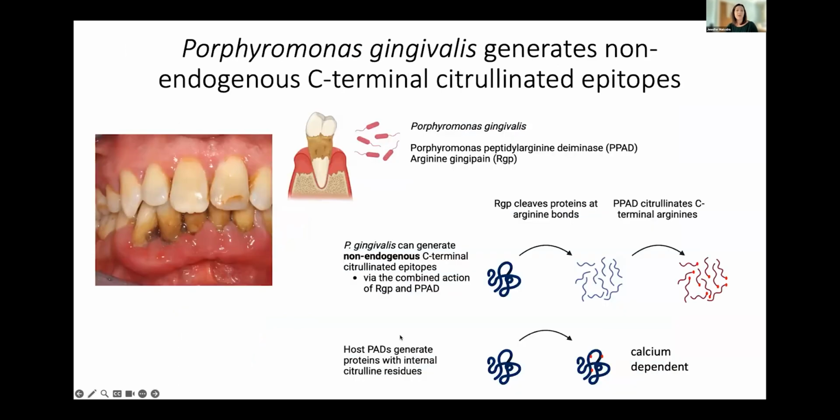And so in line with that, I'm particularly interested in the bacterial pathogen Porphyromonas gingivalis, which is perhaps best known for its association with periodontitis, which is a chronic inflammatory condition whereby the tooth-associated biofilm drives chronic inflammation, which destroys the connective tissues that surround and support our teeth. But with particular relevance to RA are two of P. gingivalis' virulence factors.